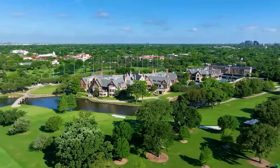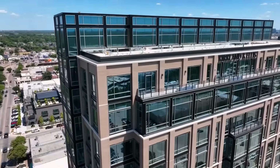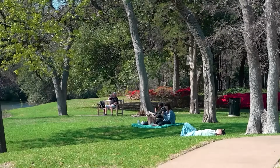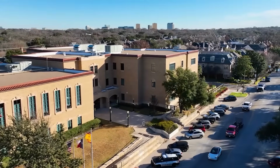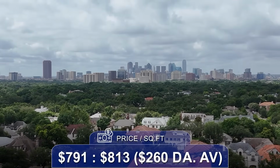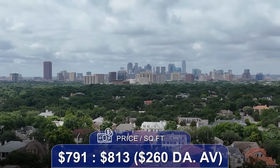Now, Highland Park is Dallas luxury at its finest. I actually call it the Beverly Hills of Dallas, Texas, and it is the wealthiest city in Texas, which means everything municipal from the parks to the infrastructure is top notch. Now, the median sales price hit $4.9 million, up 96% from last year, and that is amazing growth. Price per square foot is $791 to $813, so just put that in perspective to the average price per square foot in Dallas of $260.